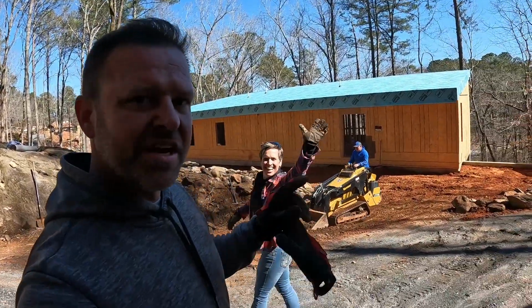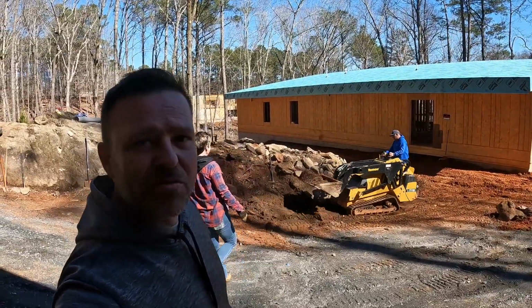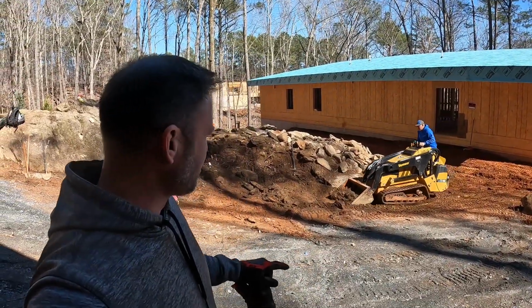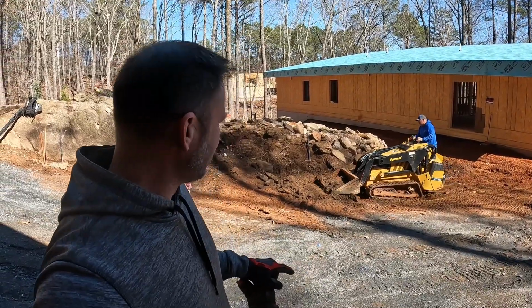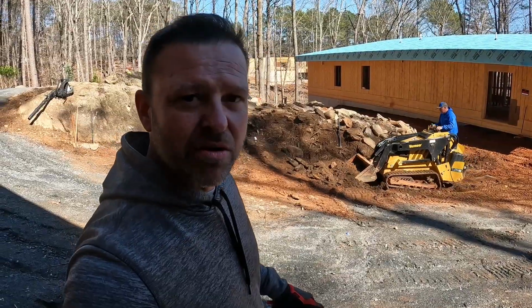So David is always happy. David is digging out where the creek is going to go. So we're going to get that defined. Still hitting some rocks and roots and stuff like that. So we're making our way through it right now.